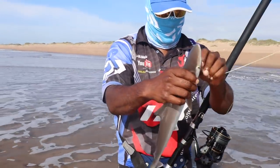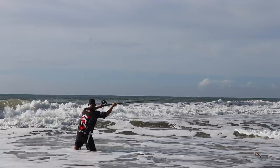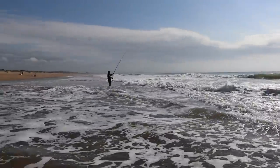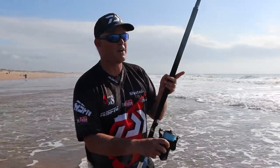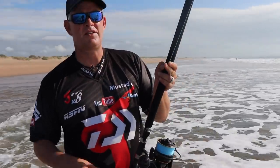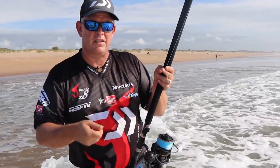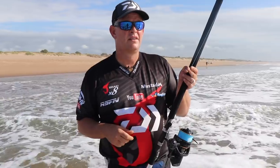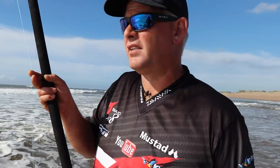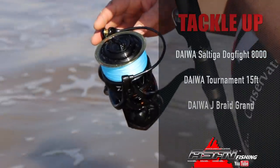How's it, guys? A little juvenile spinner. That was in 5 minutes. I'm being towed in. With a circle hook, it's essential you let it go away and almost start pulling the rod out of your hand to set the hook. Could have been a smaller fish. Nah, let's give it time. Less anticipation. That's with the tournament and the Dogfight, and a braid we're testing, the J-Braid.